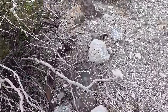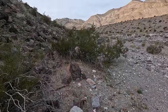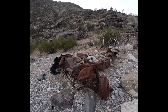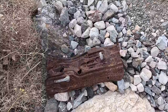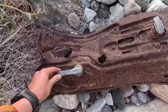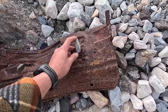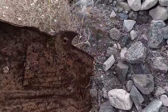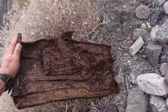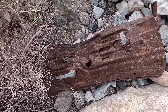There's more pieces of metal up there, but we're still continuing up this canyon. Probably went maybe not even a mile since I first dropped down into it. Alright, yet another sign of human activity up this canyon. We got a part of a car door. Here's a handle, doesn't move anymore. I'm guessing this is for rolling the window up and down. Still got the gear mechanism for that. Yeah, that's a pretty cool find right there. I'm guessing dating to right around the 1940s or 1950s.